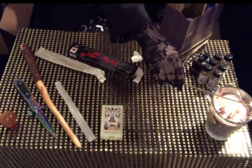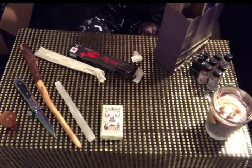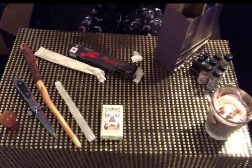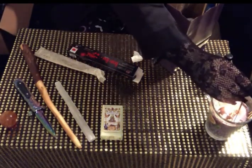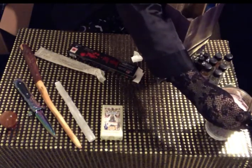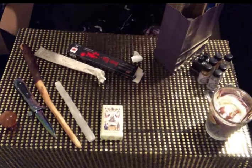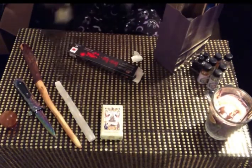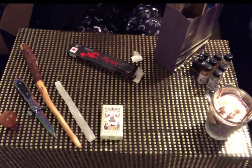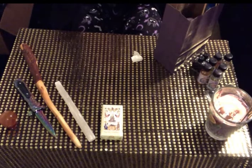If you can see down in this candle, you can see that I do sometimes use it as an incense holder. I'll use it as my working candle, and then I'll also sometimes just stick incense in there just like that, and just let them burn. Oh, that smells good. It's like a floral, dragon's blood. This just smells good, guys.